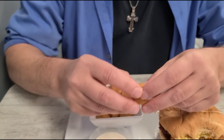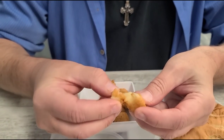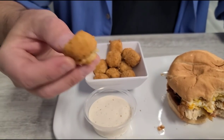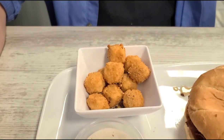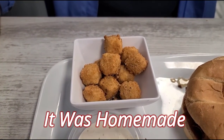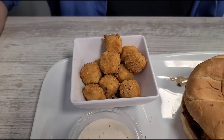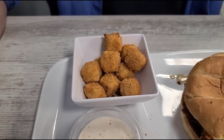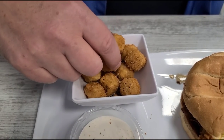Pepper jack. Let's just open one up. Pepper jack cheese curds. So, I'm going to eat it without the ranch first. There we go. Do you know if the ranch was homemade or did they say? I didn't know. I didn't ask. Okay. Good. A little bite to it. Definitely hot. The salt, it just fixed it. It's spicy.